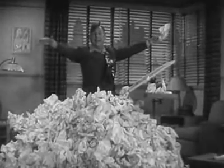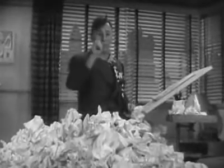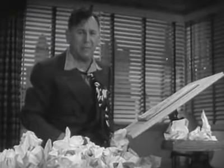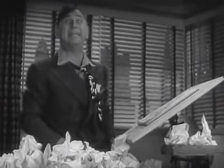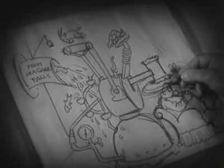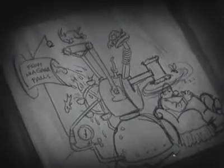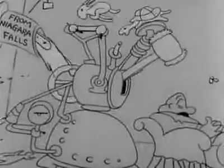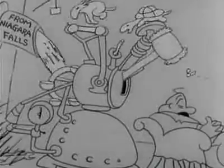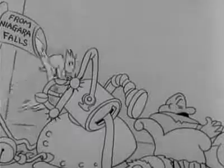Folks, I've done it. I've discovered the secret of perpetual motion. Yes, sir. Long, long after you and I have departed from this earthly scene, this machine of mine will be working on and on and on and on, never stopping for Sundays, holidays, or bank nights. On and on and on and on.